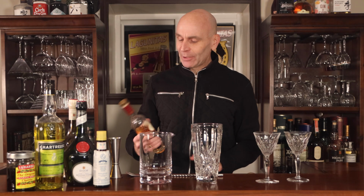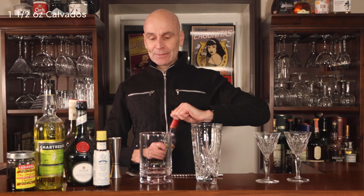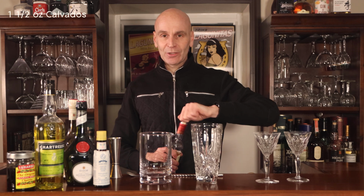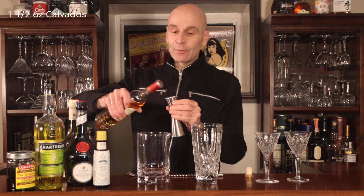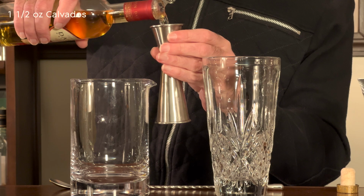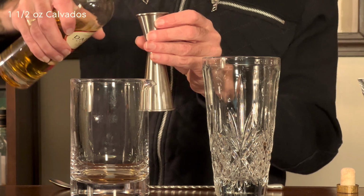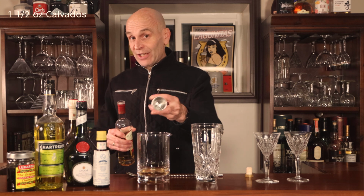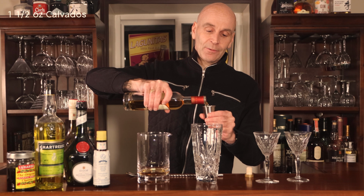Alright, let's get through some of the ingredients here to start with. Calvados, apple brandy. There's plenty of brandies out there, different fruit ones, but of course we've got Calvados here. And for the original recipe, it was 1.5 ounces of Calvados. So we'll do that. 1.5. The adjusted recipe is 2 ounces of Calvados. So I'll give that a shot.